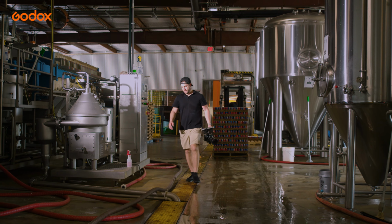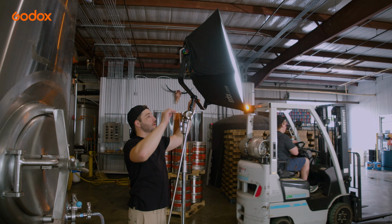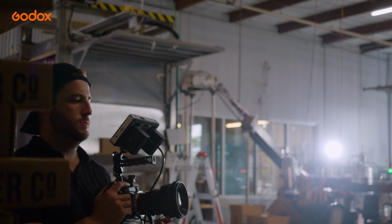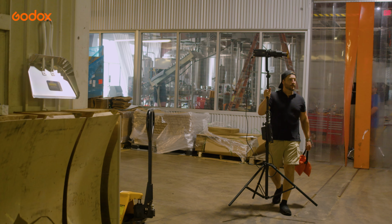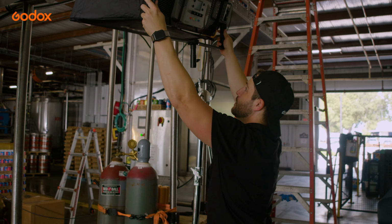All right, so whenever we moved out to the brewery, it was kind of hard to get our shots just because there was so much activity going on. Things were changing on the fly, and we needed to be able to set up things quickly to keep everything out of their way, but also grab our shots. So these Godox lights are battery powered that we took out there, and they were a lifesaver because we were able to move them around and place the lighting wherever we needed to for whatever the setup would be.